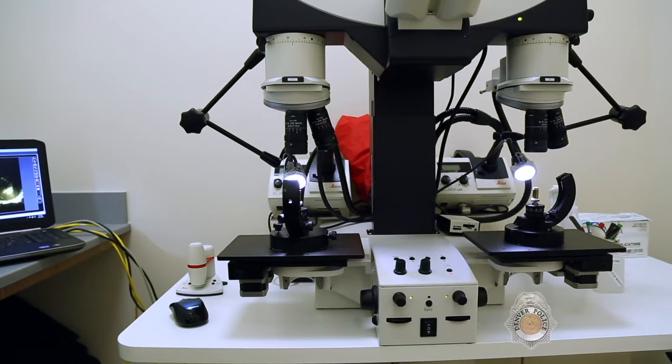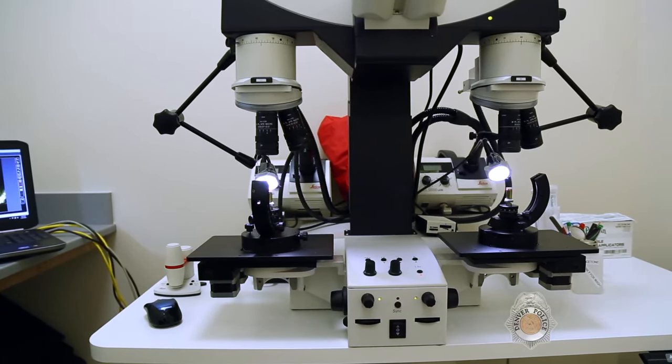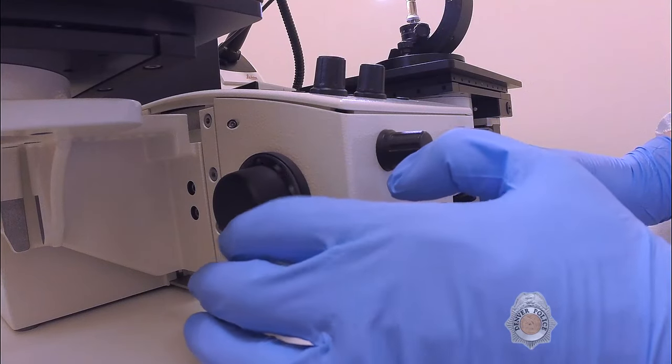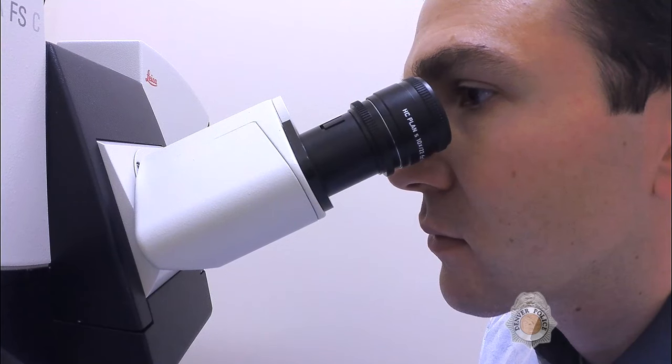This is done using our Leica comparison microscope, which is the primary instrument used by a firearm and toolmark examiner. This microscope allows for the side-by-side comparison of evidence at up to 60 times magnification.